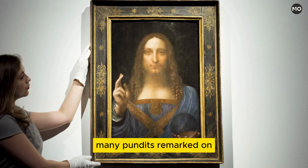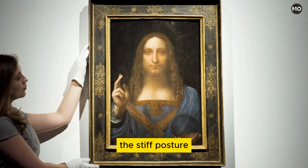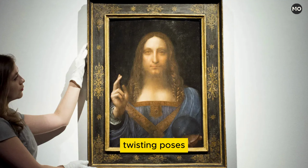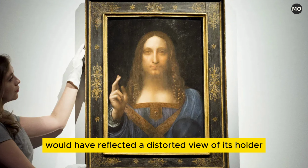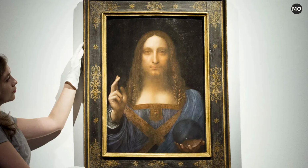Many pundits remarked on the poor skill used to represent Jesus' face, the stiff posture, which was so unlike the Renaissance master's characteristic twisting poses, and the unconvincing representation of the glass globe, which, if solid, would have reflected a distorted view of its holder, an optical trick that Leonardo would have known about.